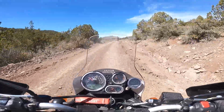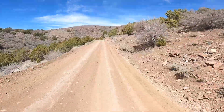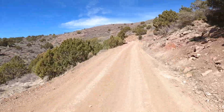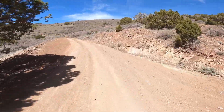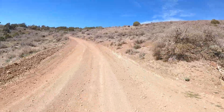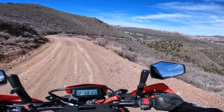We're doing some climbing. Feeling good. This route has had a little more ups and downs and ruts and bigger rocks than I remember from the first time, so it's been a little bit more of a challenge than I was expecting. But once again, I've had zero anxiety on this trip today. Just nothing but excitement and enjoyment. We've got a little downhill now.